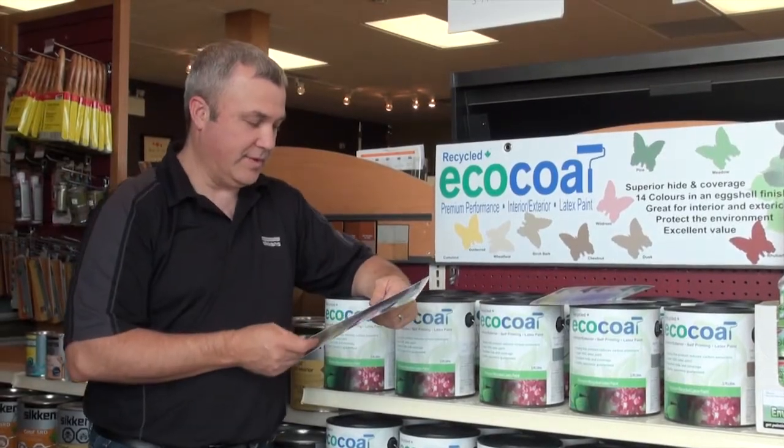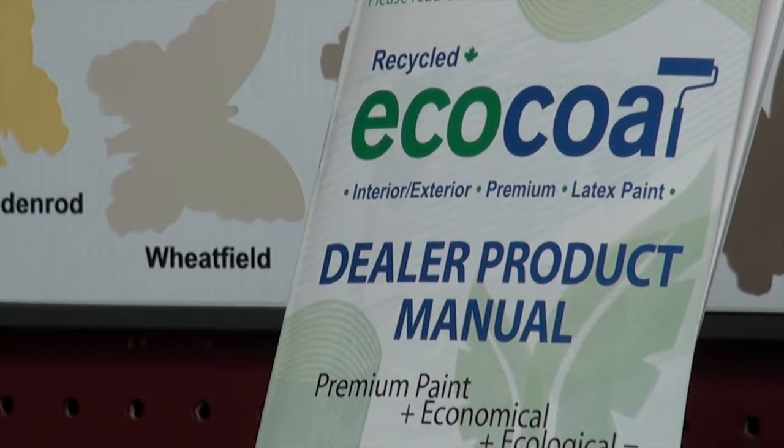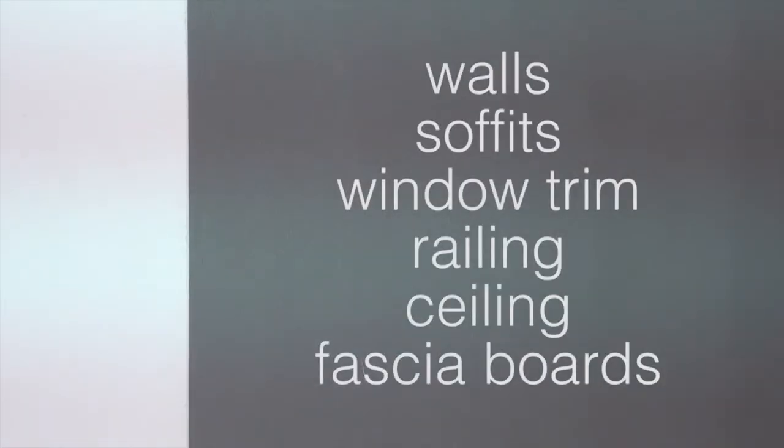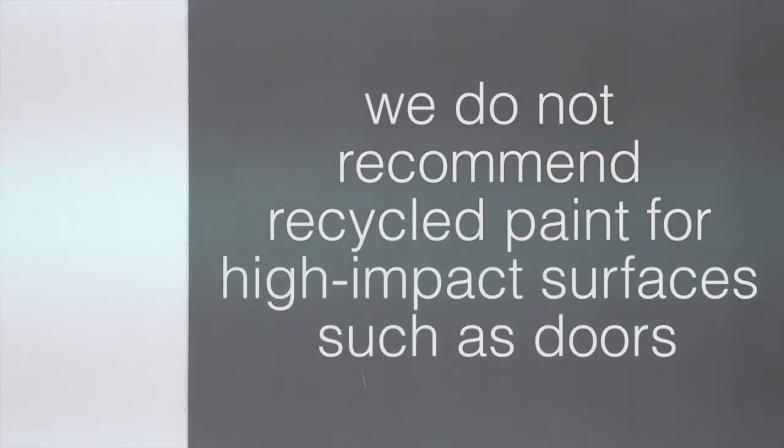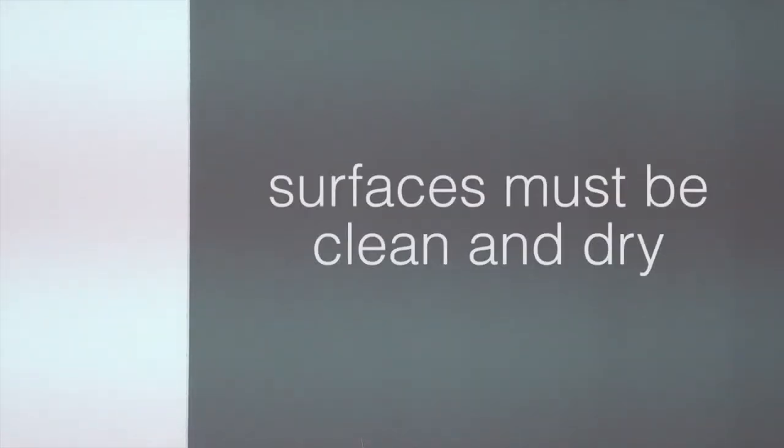When selling our paint in your store, keep these characteristics that I have discussed in mind. Our paint is suitable for properly prepared interior and exterior areas such as walls, soffits, window trim, railings, ceilings, and fascia boards. We do not recommend our paint for walked-on surfaces or high-impact surfaces such as doors. Surfaces must be clean and dry.